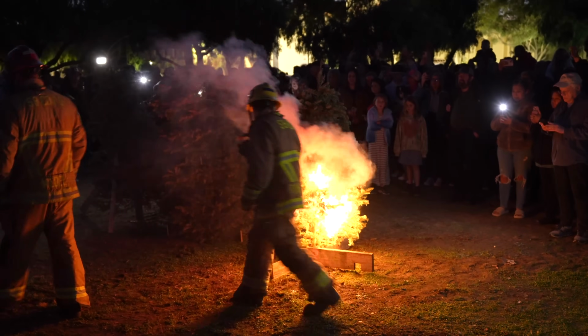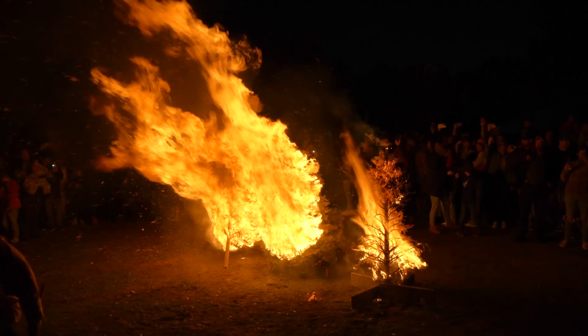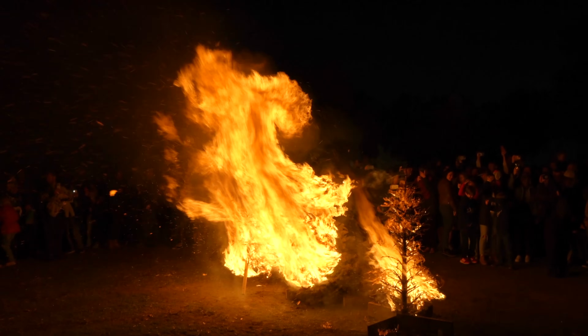Before the burn, firefighters set up multiple different types of trees and showed how fast they go up in flames. I had seen this before, but I was still shocked at how quickly each of them lit up.